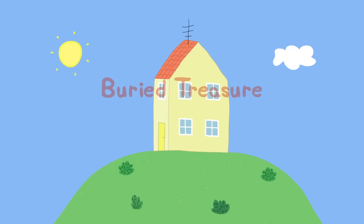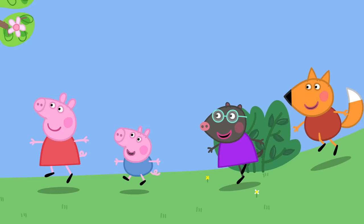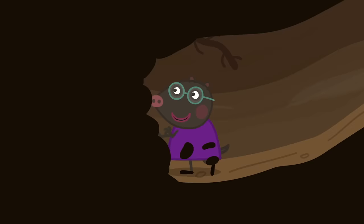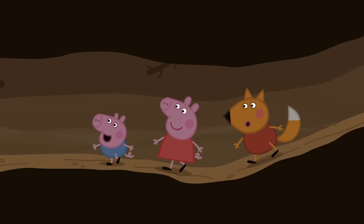Molly Mole and Freddy Fox have come to play with Peppa and George. What shall we play? Let's do digging. I'm not very good at digging. I am. Squeak. Watch this. Molly Mole is good at digging. Wow! Molly's digging a long tunnel.